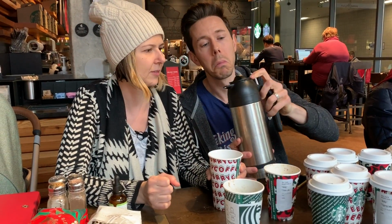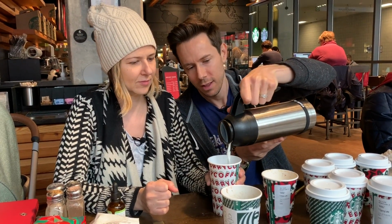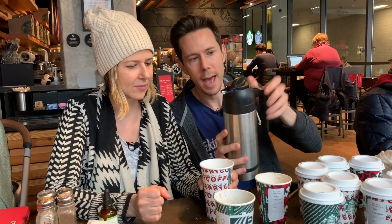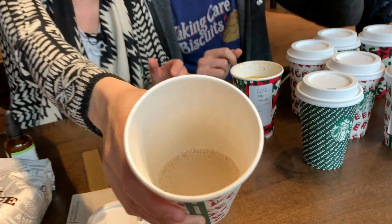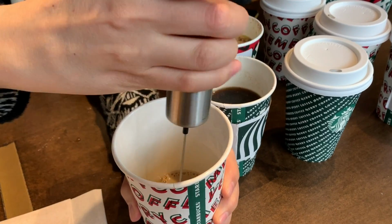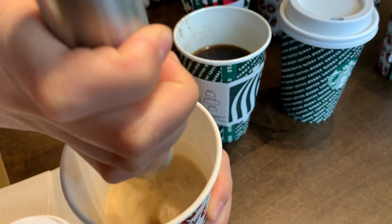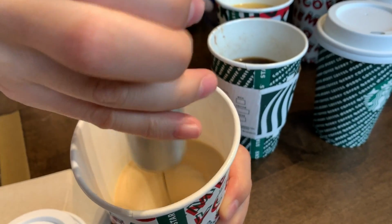How does this work? I use this stuff very frequently. So you do that, and then this is a coffee frother. Stick the frother in there, put it straight down. Hold on. And you don't want to do this with a full cup, otherwise it overflows. But blend it up. You get the sweetness from the stevia, the flavor from the spices.